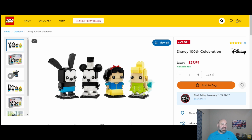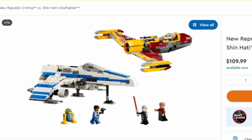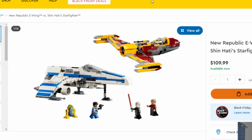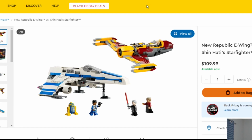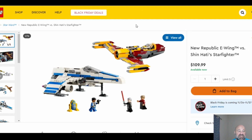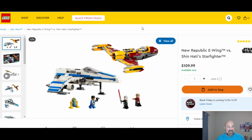Then I decided I wanted to treat myself, and I got the New Republic E-Wing and Shin-Hati Starfighter. I've already talked about this set in one of my other videos, about Star Wars sets soon to be released, so it was a few months ago. Big fan of this set. I finally got my hands on it, and I'm glad I waited, because I was able to use this to compound to get other pieces that I wanted. Awesome set I've talked about in another video, so I won't go into much detail here, but the design of these new ships and the minifigures are all wins with the Ahsoka series that recently ended.